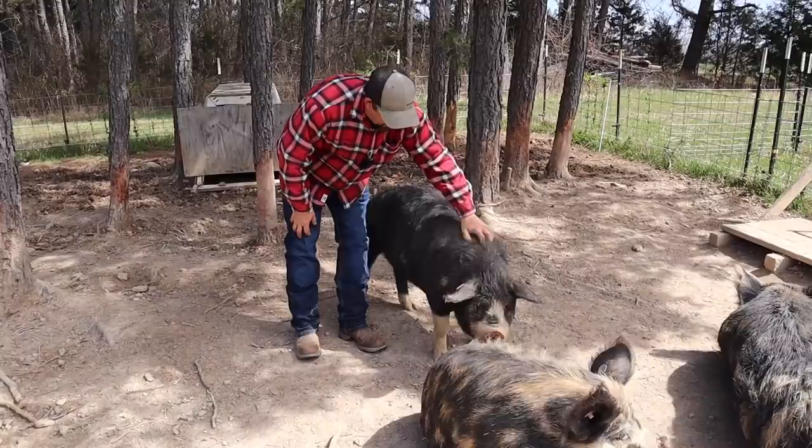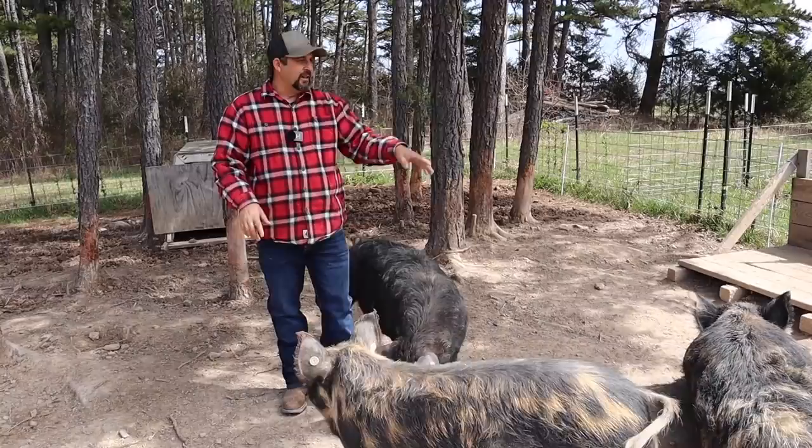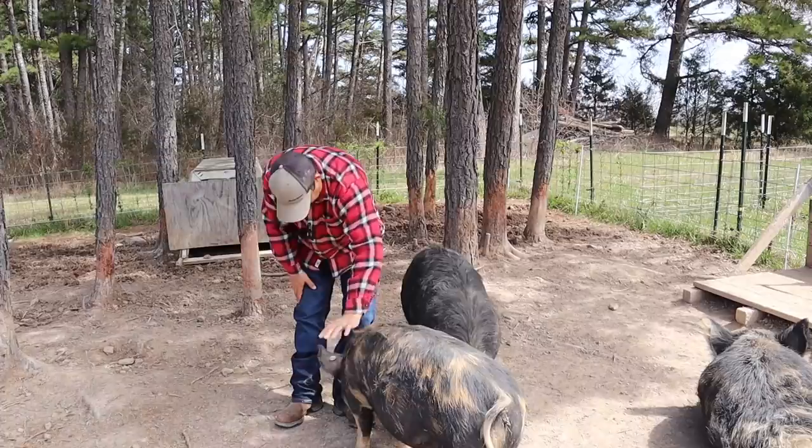And they all love the attention. But these guys, hopefully, will be having babies later this spring. So these are our two gilts and our boar. Let's take a walk over. I'm going to introduce you to our sow and one of our other gilts who actually should be having babies within the next month or so.